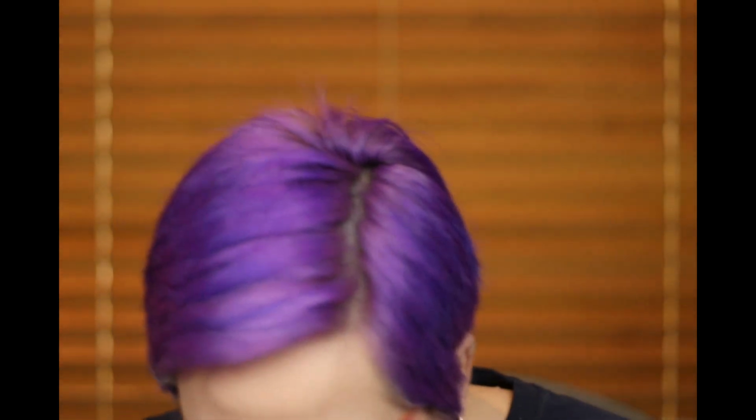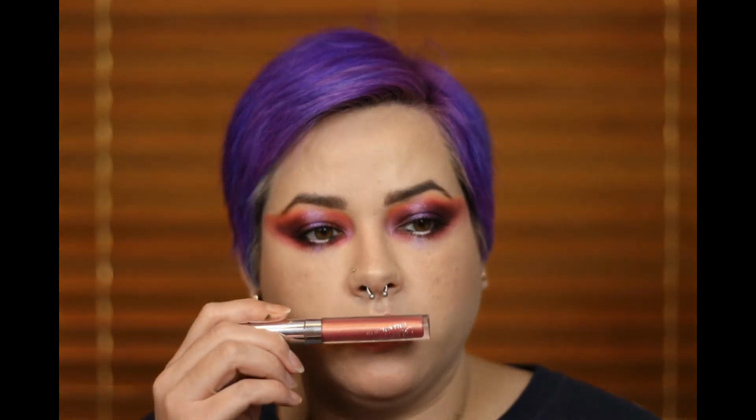So for lips, I'm just gonna go in, you know what, I think I might go in with this one. Let me see. This is a ColourPop in the color Fever Pitch. Okay, that's not bad. I'll keep it on for a little while.